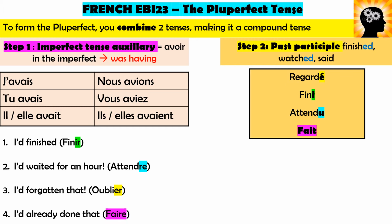Alors mes enfants, right guys, if you listen to me now, you've had a go at this. So let's look at the pluperfect. Let's put the two together. I'd finished, just follow the 2 steps. It's all up here for you.